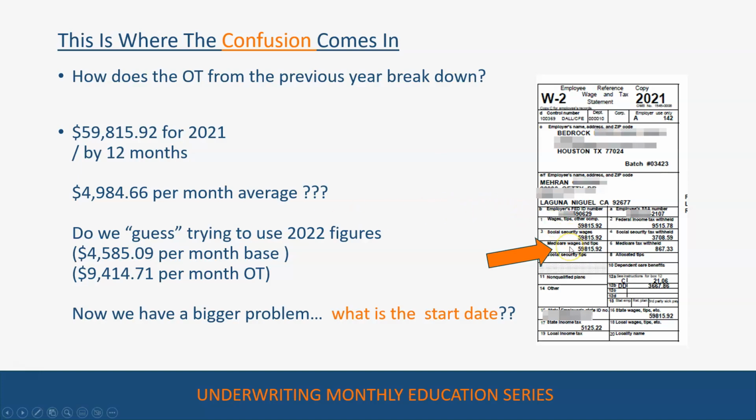First of all, I can't look at this 59,850 and have any idea of what the overtime is there. And now I can clearly see I don't even know what the start date is. Now, in this particular file, we know that they started later in the year, so this is why I use this one as an example today. Because there's actually another W-2 in the file, and we have a start date and an end date for the other one, which was actually like July or August, I believe it was. So you can see W-2s have very little information you need to use these variable incomes.